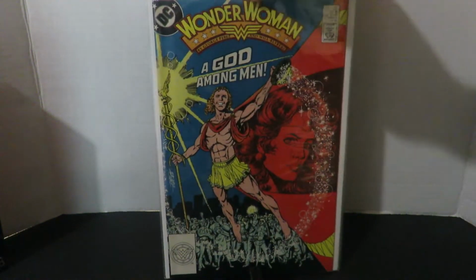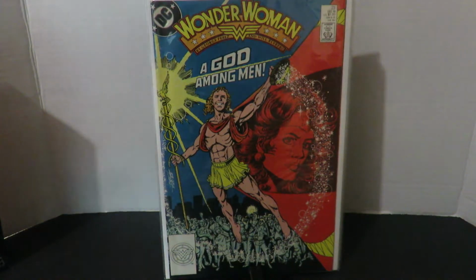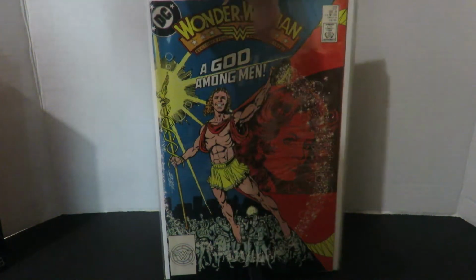And here we have another one that I was missing. Wonder Woman number 23. Nothing special, other than the fact that it's part of the series that I want to complete. Great books, very nice shape, and awesome price. As usual, my LCS, oof, great prices.